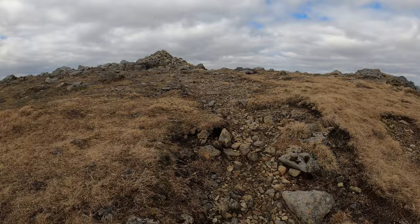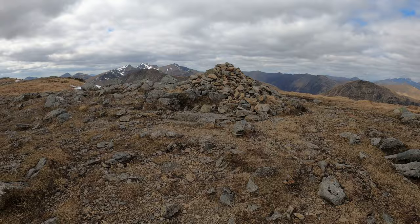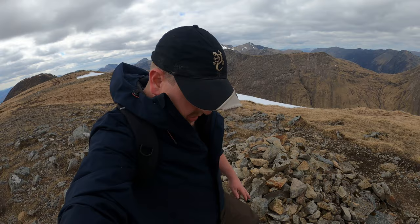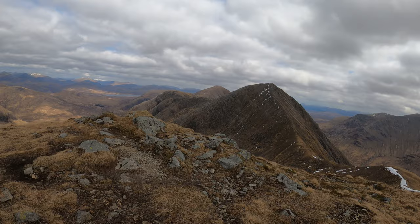Right, here we are, the summit cairn of Stob Coire Altruim, 900 and something metres, and the third of four of the day. Oh, boom! Oh, right, Jesus. Oh. This will be a decent view. Whoa.